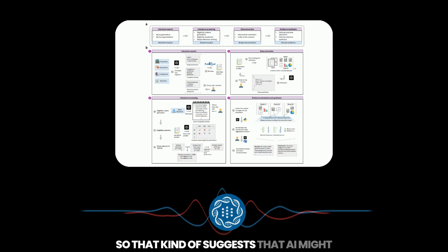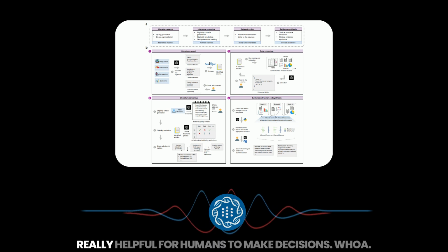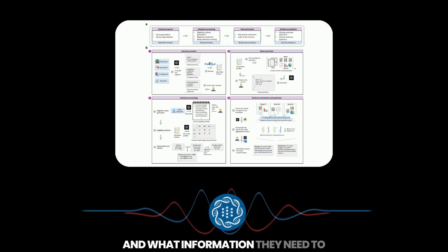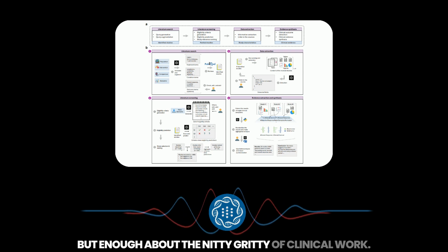Interesting. So that kind of suggests that AI might not just be good at processing information, but also at presenting it in a way that's really helpful for humans to make decisions. Whoa. So it's not just about crunching the numbers. It's about understanding how doctors think and what information they need to make good decisions for their patients. Exactly. That's pretty amazing.